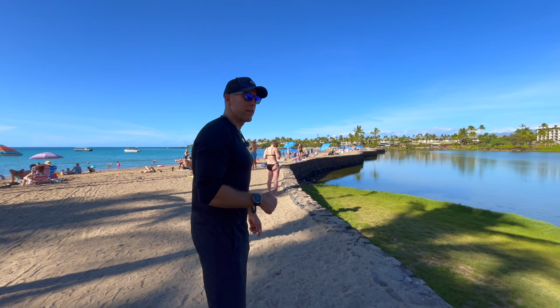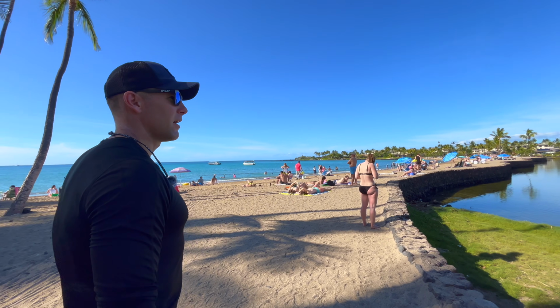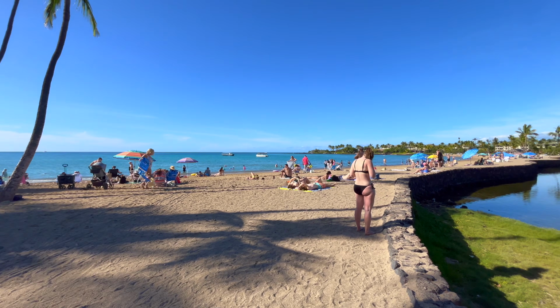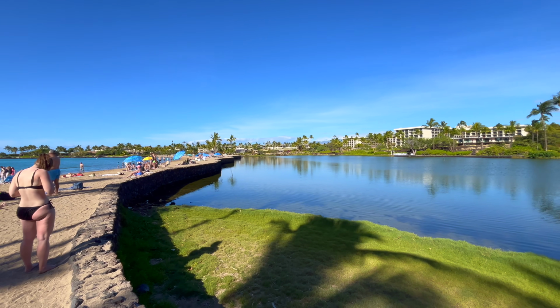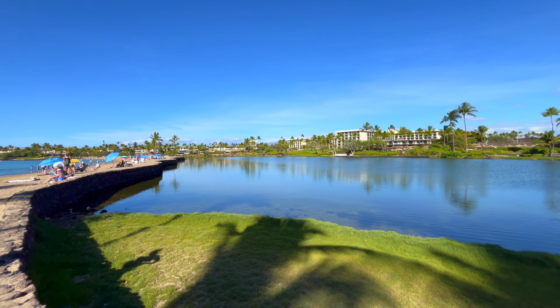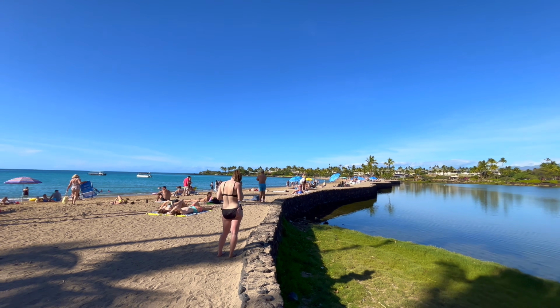There's just a retaining wall that separates what looks like a resort pond from the beach. The whole beach runs for maybe about 500 meters in total. It's in a cove, so it's nice and calm and super chill here.